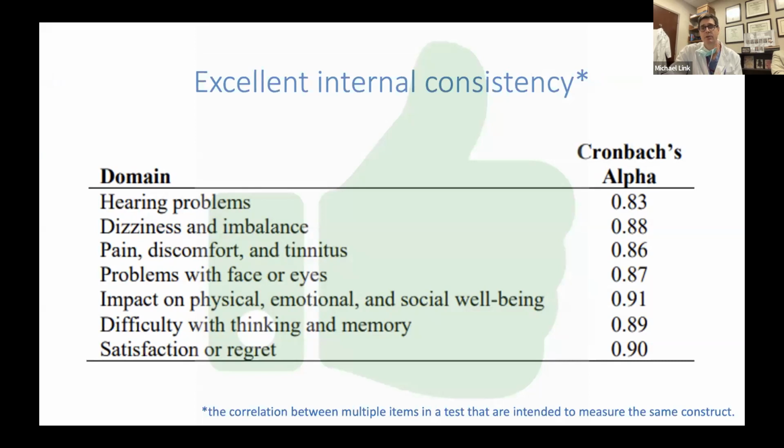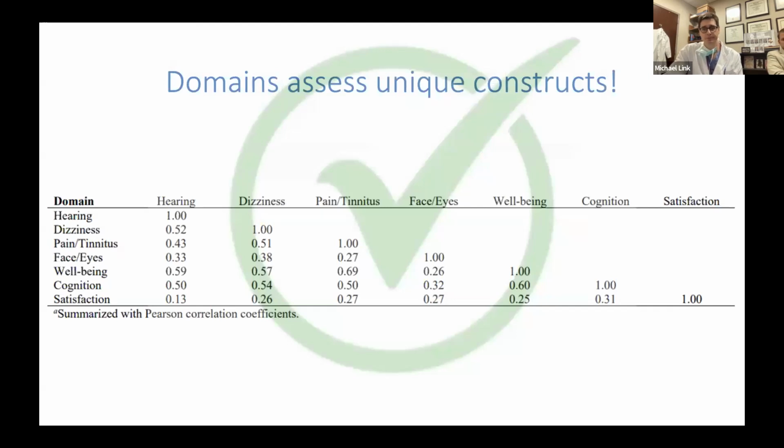But basically, it just tells us, is there good internal consistency of these questions? Are they asking a question about the thing we're interested in? And this Cronbach's alpha is a fancy statistical test that'll tell you whether or not you're getting to the bottom of what you're asking, and all the numbers look fantastic. 0.83 to 0.91 is really good. It's ranked on a 0 to 1.0 scale. And then this just shows, when we looked at the questions in our domains, hearing, dizziness, pain, facial function, well-being, cognition, how does it correlate to those other tests I mentioned, like the dizziness handicap inventory?